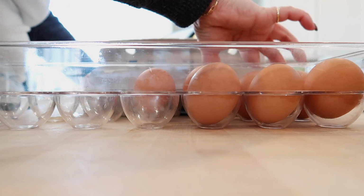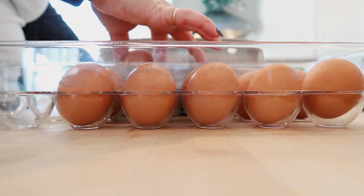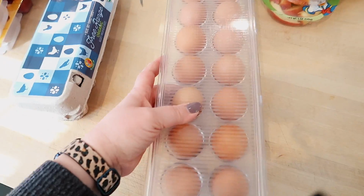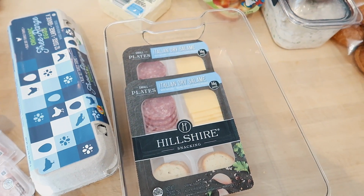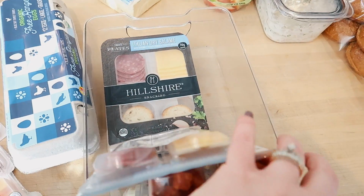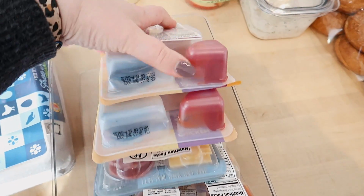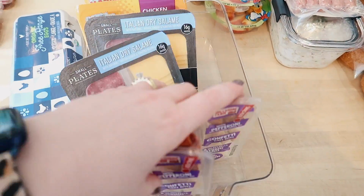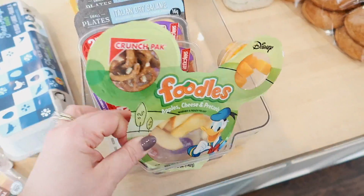But I like it because it does keep your eggs safe, and it has a hard lid on the top so you can stack things on top of it in the refrigerator and make the most use of the space. And then I had all of these Lunchable type things. I'm trying to do this with one hand, so it's really not the most effective. You guys would have seen all of this in my Walmart grocery haul that I just posted last weekend, but I really like using these clear fridge bins to organize things just because they keep everything corralled, and it's easier for my kids to go in and grab what they want.